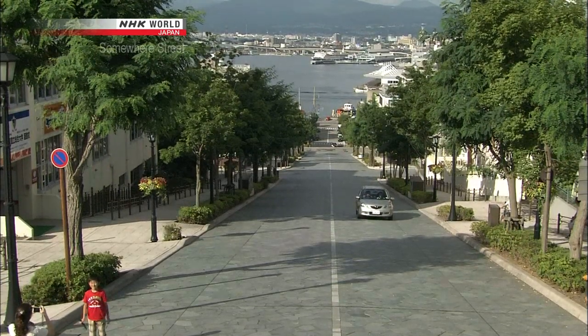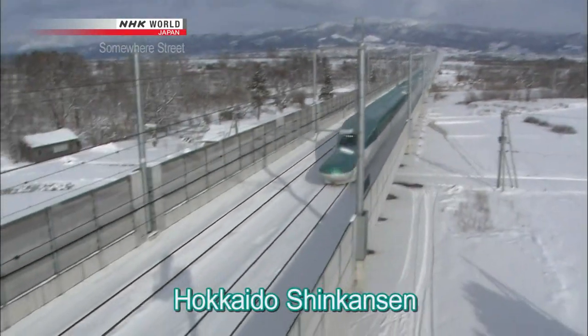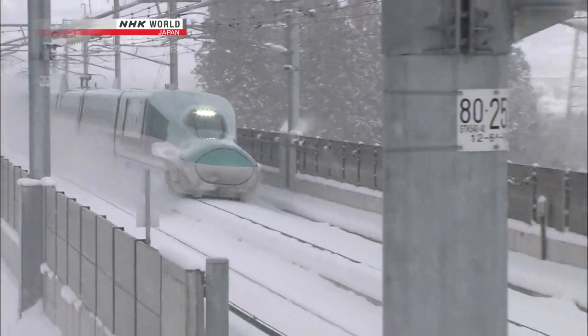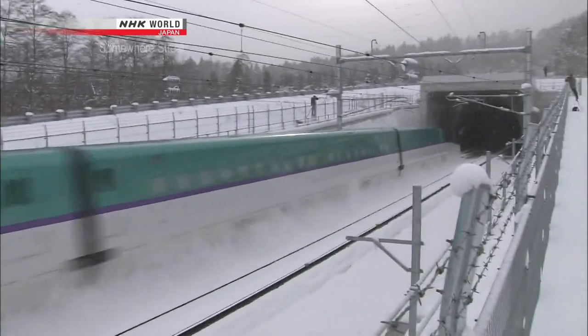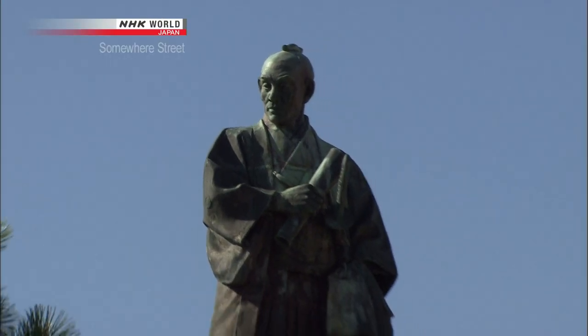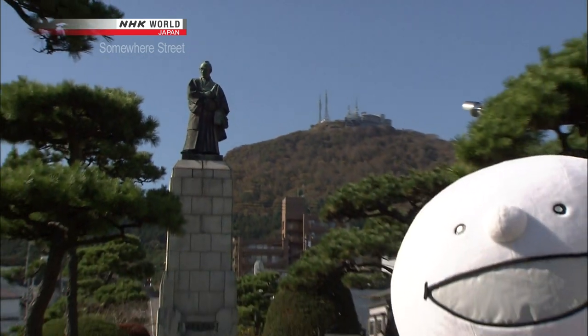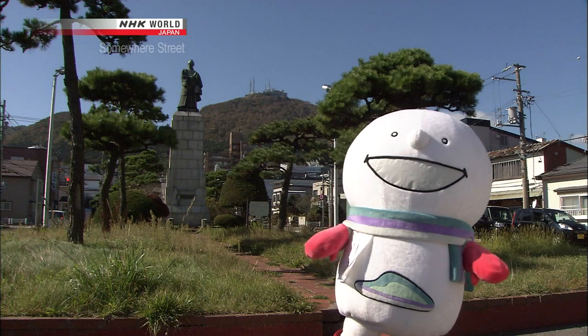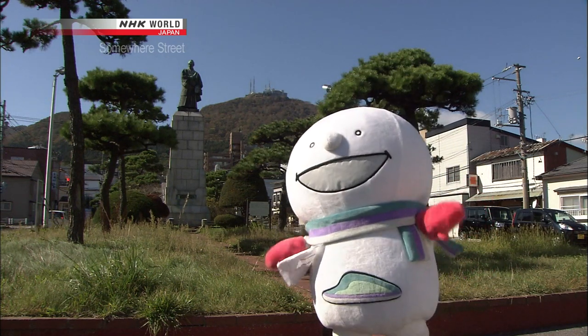Hakodate continues to evolve. With the opening of the Hokkaido Shinkansen, the connection with Japan's main island will be that much closer. With so much passion and thought put into it by Kahe and other pioneers, it's no wonder that Hakodate has become such an attractive city. Please come and see for yourself!